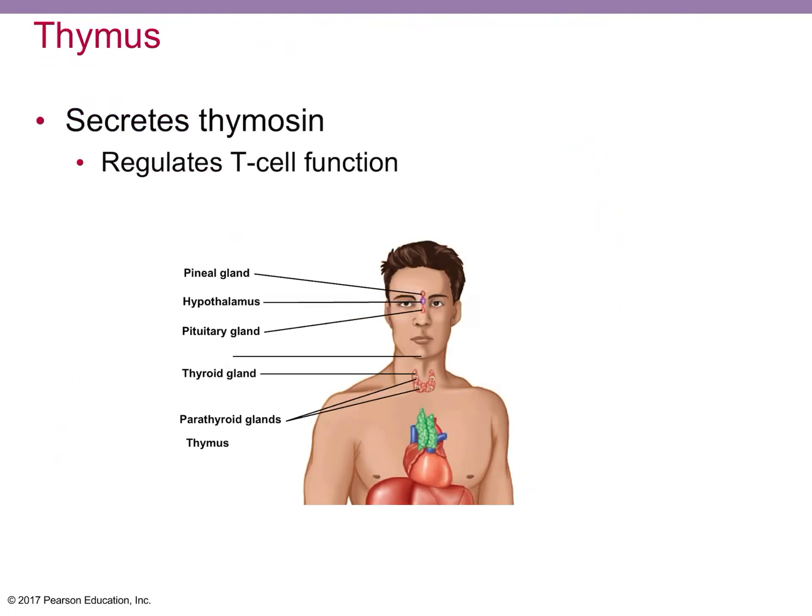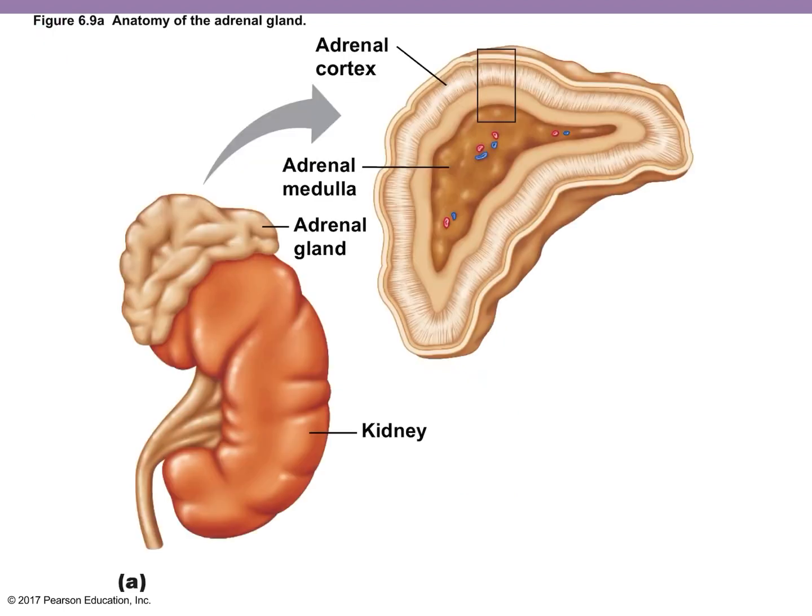All right, our next gland is the thymus. It creates thymosin, which regulates T cell maturation and function. The leader line is actually not here. The thymus in this picture is green, and it tends to shrink dramatically over time, almost to the point where there's no thymus left when you are over the age of 50.